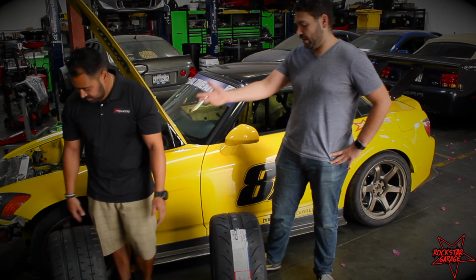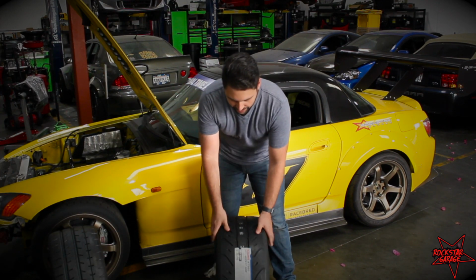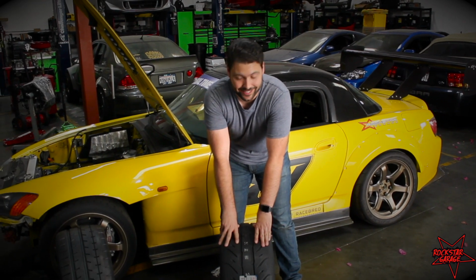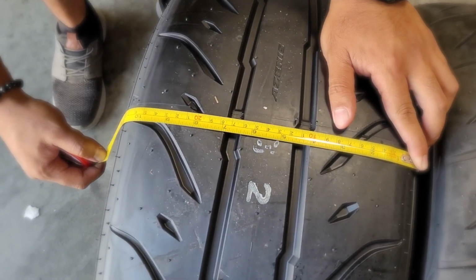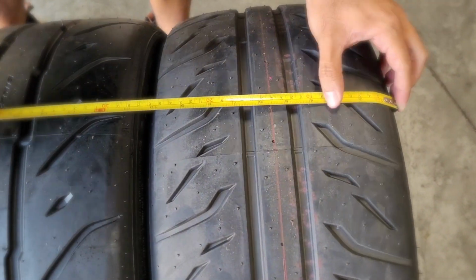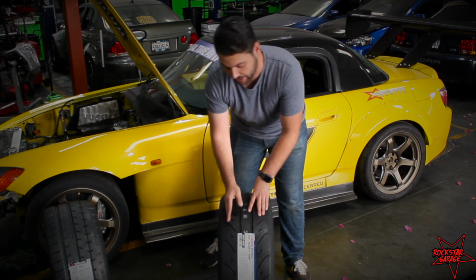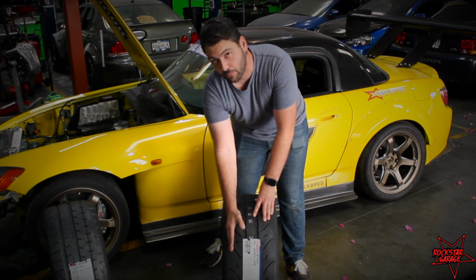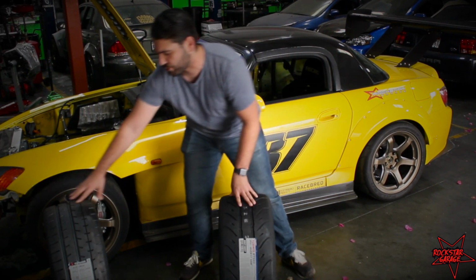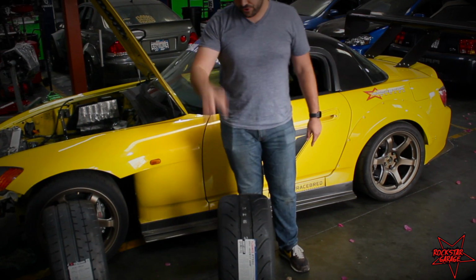Perfect. So, good insight with the RE71R. They actually have a very similar profile, very similar shoulder design. However, these are like 10 to 15 millimeters wider for the 255 versus the RE71R. I don't know if you guys went over that, but if you put an RE71R that's 255 next to it, it comes to about here. So you get a lot more meat on these tires. Similar to the trick of the EP2, which is a little bit wider than 255. Alright, so back to this.